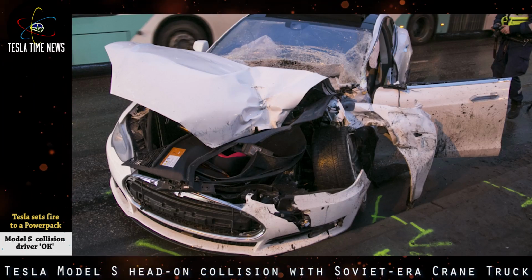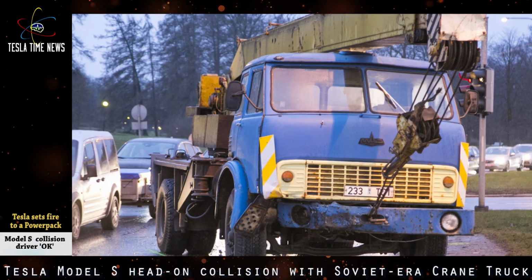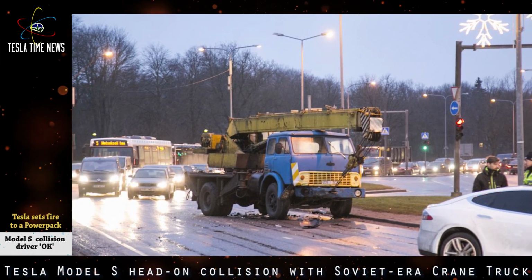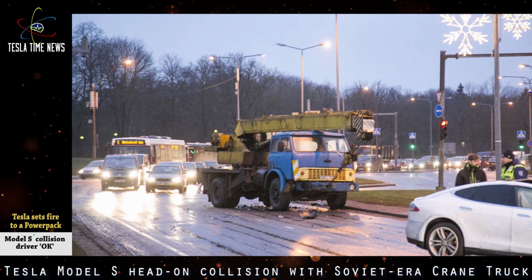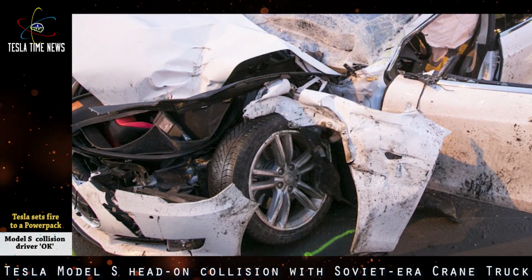So this was a head-on collision with a Model S and a Soviet-era crane truck. Wait, where was this? This was in Estonia. Oh, this is in Tallinn, Estonia, with a 20,000-pound Soviet-era truck. Really? Yes, this thing is basically a tank on wheels. These pictures are really crazy.